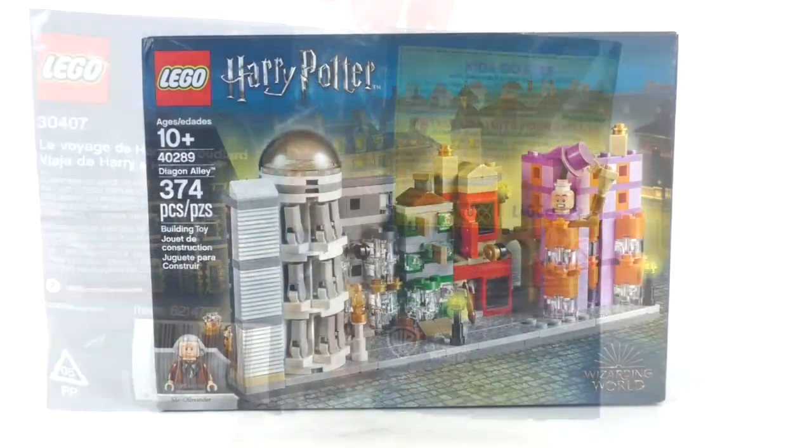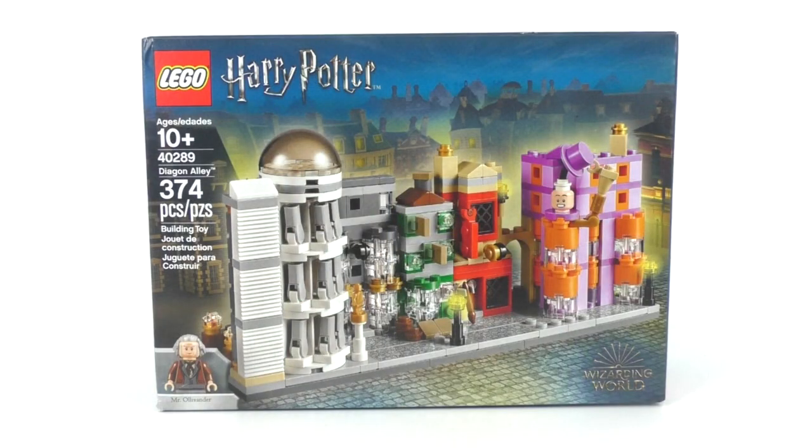The next set is set number 40289, Diagon Alley. This set includes 374 pieces and a minifigure of Mr. Garrick Ollivander. This set was a gift with purchase item from LEGO stores and LEGO Shop at Home between November 9th and 21st. When you spend $99 or more on LEGO Harry Potter product, I bought the Harry Potter direct-to-consumer set that you'll see in a couple seconds to get this promotional item.